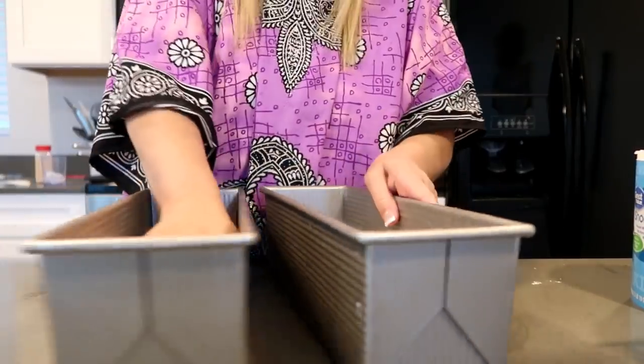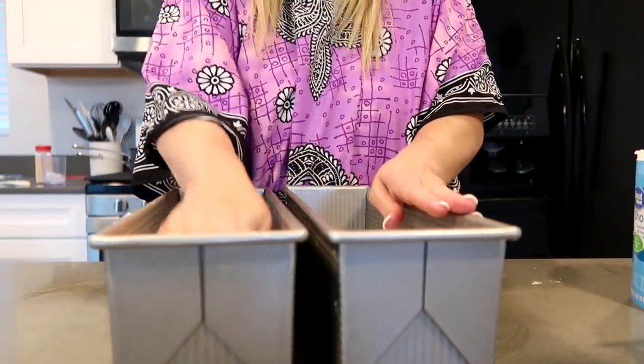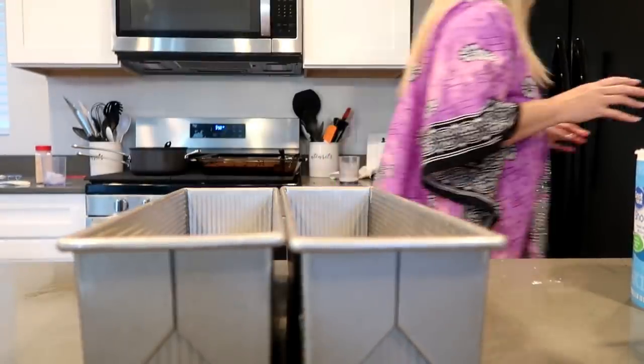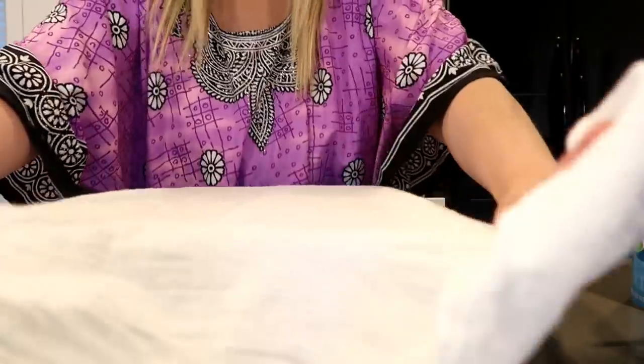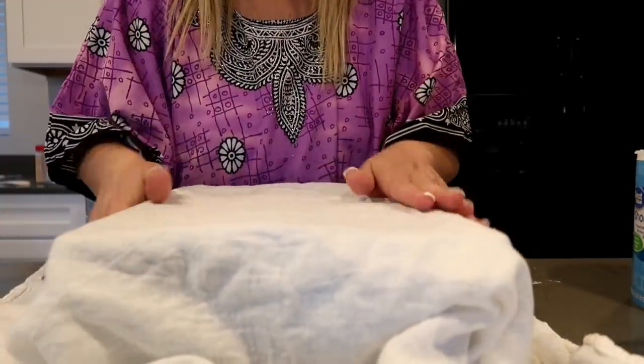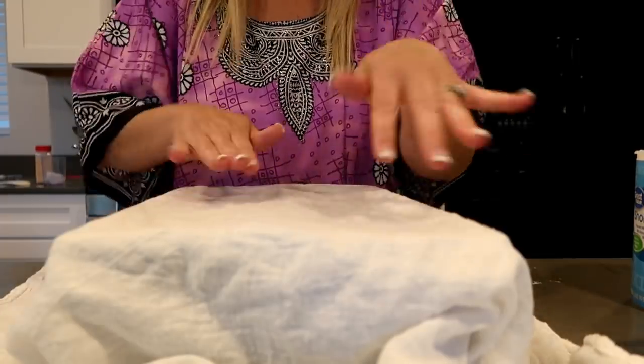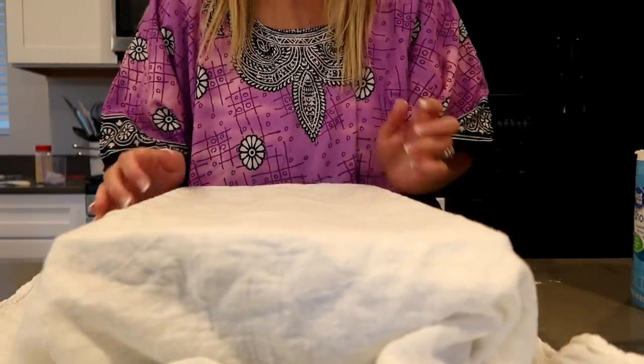All right, this one might be a bigger size loaf than this one. Usually I measure it, I'll take out my scale, but I didn't do that this time. I'm gonna cover this with my cheesecloth and keep an eye on it. And then once they get to a certain height, I'm gonna coat the tops of these pans and slide them on, and we'll get them in the oven.